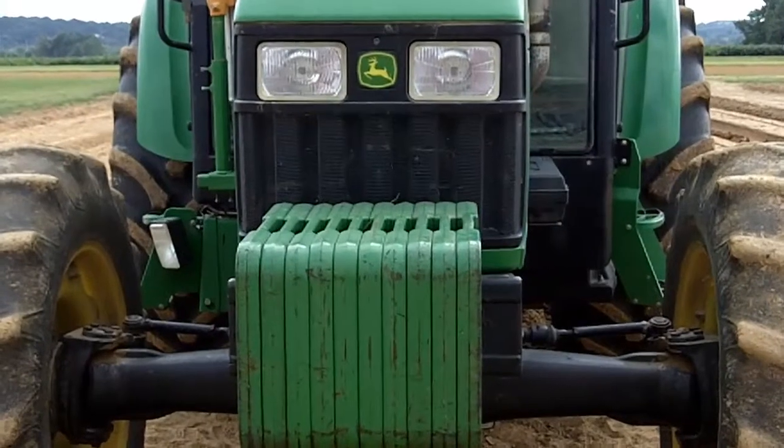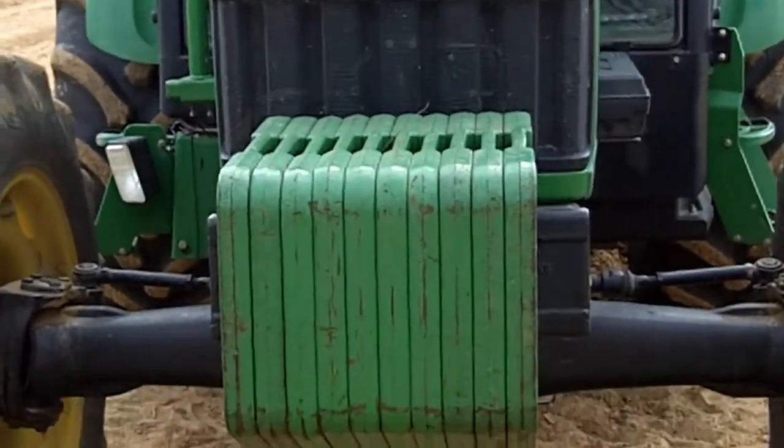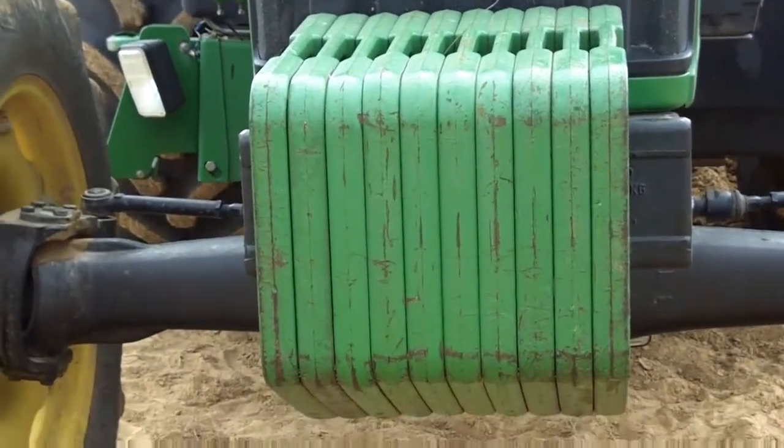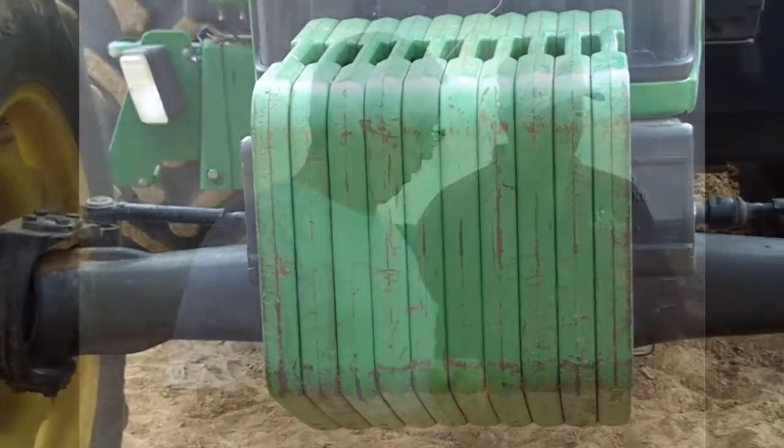It handles it just fine, but on the other hand, you have to weight the front end. As you pick a machine up, it'll want to daylight the front tire, so you'll need a little bit of weight on the front on these 5000 series tractors, but as far as the horsepower, it handles it just fine.